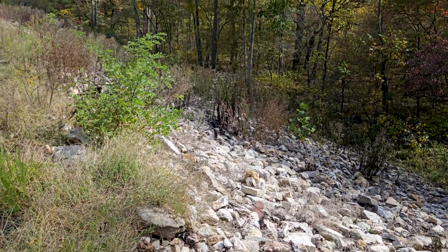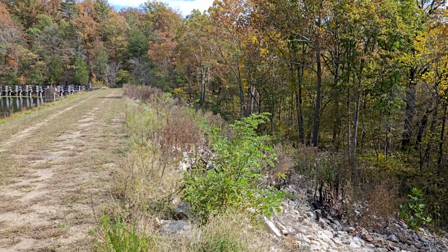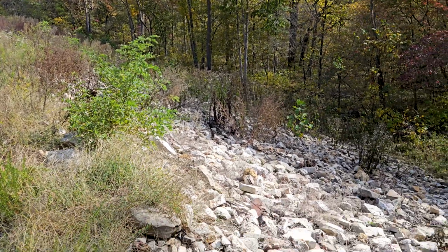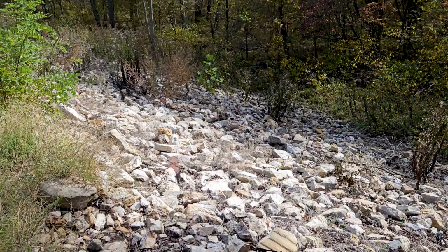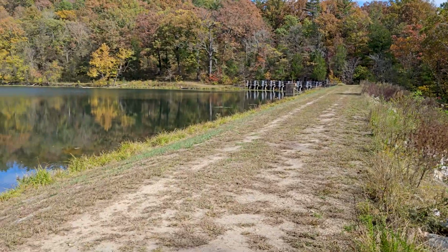Now the backside of the dam would not have been cobbled, so it would erode. You know, being fresh earth, even though it was compacted, they tend to erode. So they've done a good deal here. They're taking care of this dam. It's not gonna get washed away.